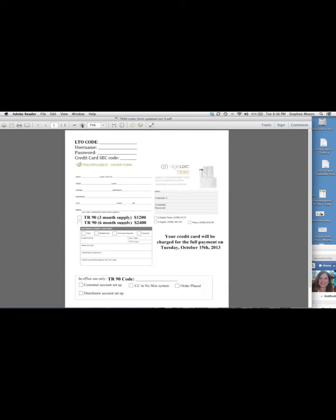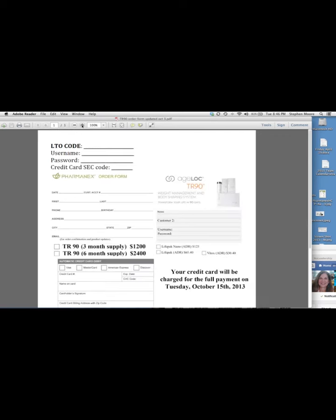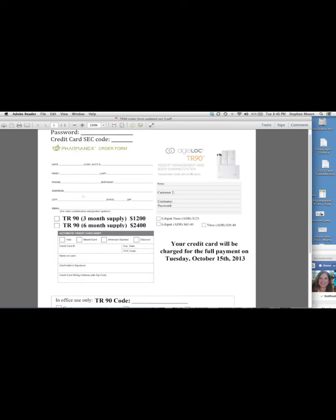Let me just zoom in here for those of you that can't see. Again, you'll see the information you need, LTO code. This is in the order and sequence that Nu Skin's website is going to ask for it. I would also recommend having everything on this order form filled out, just in case something doesn't populate. You have everything in one place.